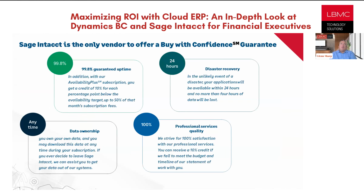Some of those buy with confidence guarantees. They guarantee 99.8% uptime of the software. They also, of course, have 24-hour disaster recovery. You own your data, as we mentioned. You own your own data, and you may download this data at any time during your subscription. And then professional services quality. They strive for 100% satisfaction with professional services, and you can receive a 10% credit if those services do not meet your needs.